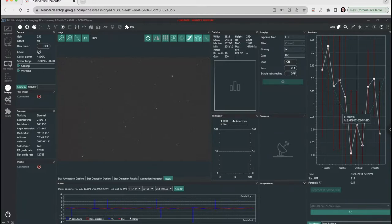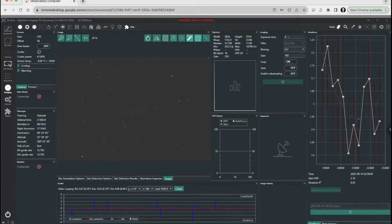So I'm going to bet we're going to be at about 208,700, 208,800, somewhere in there. One nice thing about F10 is that you've got a really wide depth of field. So that may help a little bit too.